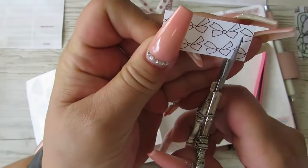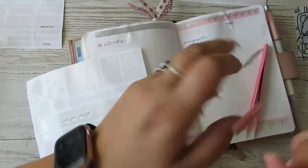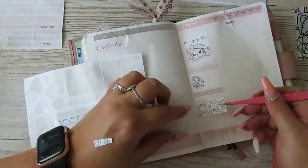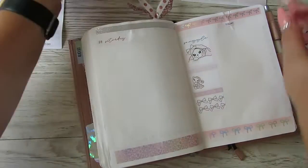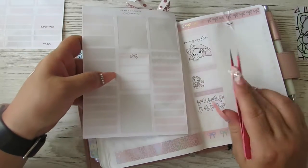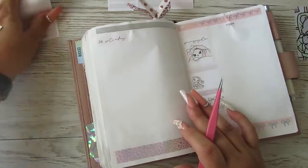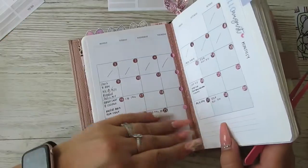Just need to cut a little bit off. And I can just put a block of this washi down. Have got the stars, but they're a bit finicky. I've got some headers here, 1, 2, 3, 4, 5, 6, 7, which I could put underneath the todays, but I don't think I'm going to do that. Let's have a look at August's calendar.